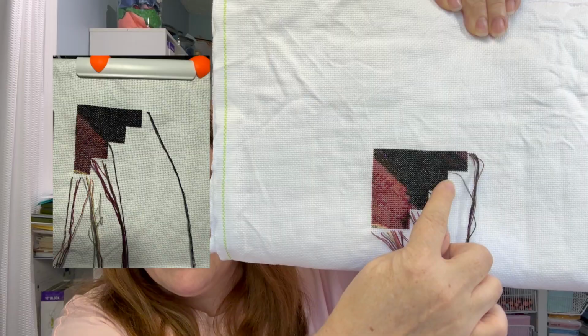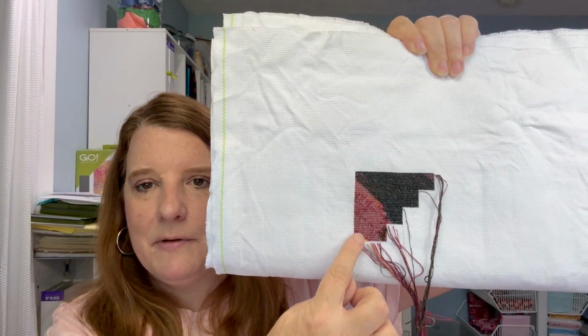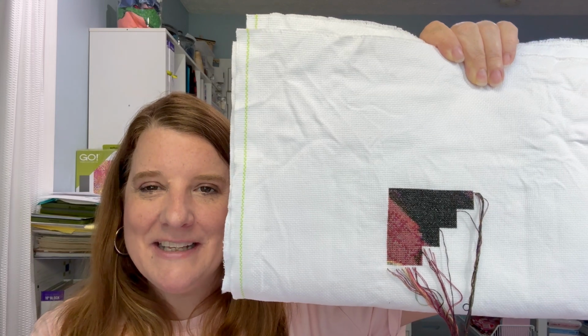So all I did was this black. It's black, blue. It's a lot of black. A little bit of this color too. It's not the funnest stitch either. It's nothing coming out yet. Wait until I get to the balls, I guess.